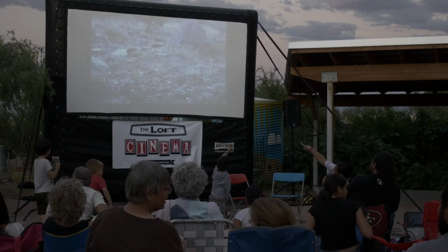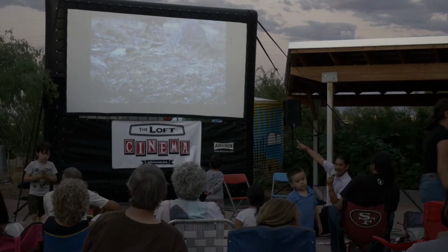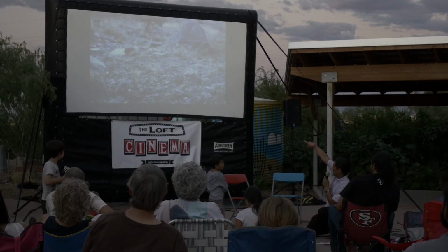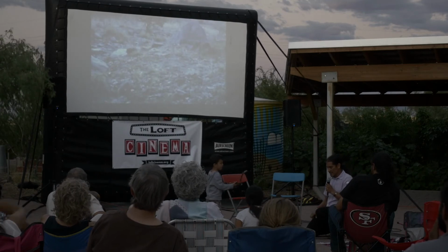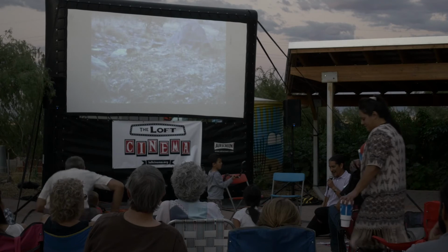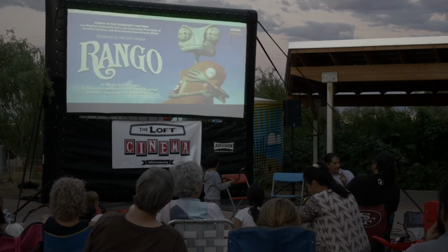Oh, there it goes. What is that? Do you see it moving at the top? Any idea? You see it? Good. Wow, I'm very impressed. It's a mountain lion or a cougar. It's a photo.